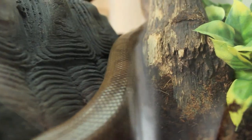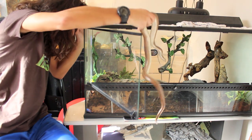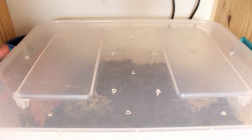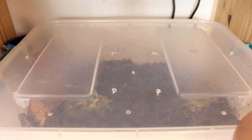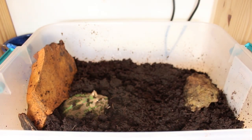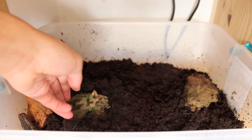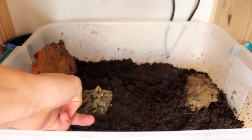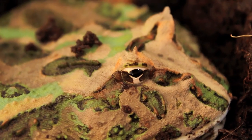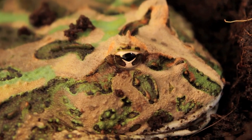Well, I think that's just about it for this guy. We can go ahead and move on to the next enclosure. So next up here we have my, oh, she's squeaking, my peppermint Pac-Man frog. Now peppermint's just a morph in Pac-Man frogs. It gives it more of a, I don't know what the right word is, I'm colorblind. But yeah, anyway, here she is.